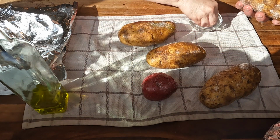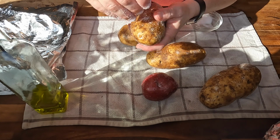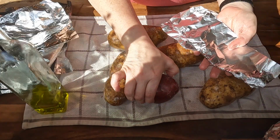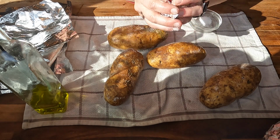I normally don't have a neat, good idea, but accidentally I put it on this towel, and this is working out really good because otherwise this would be making a tremendous mess. So that worked out. Okay, I'm going to take little miniature potato and wrap it.